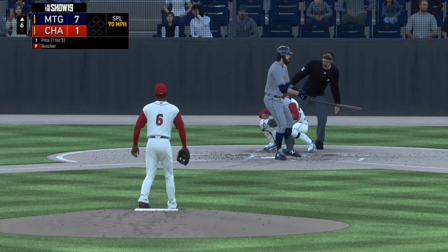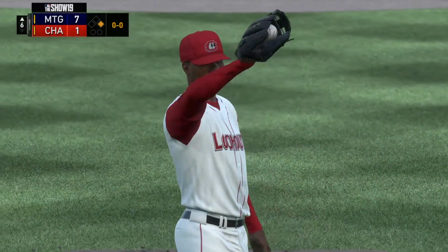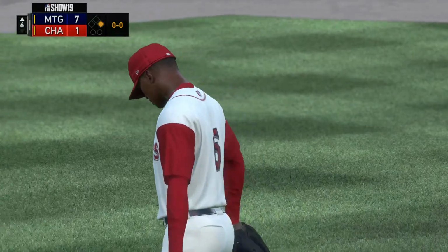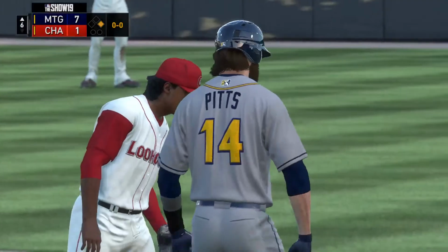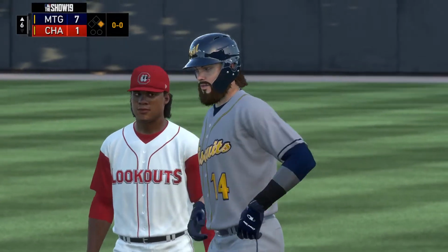Tough pitch to lay off, but he did, and it's ball 4, so the leadoff hitter's aboard to start the 6th. Right about now, the manager's questioning his decision to bring this guy in. If you can't trust a reliever to throw strikes, you can't trust him at all. We'll see if he comes to get him sooner than later.